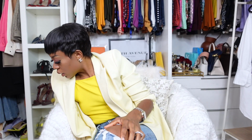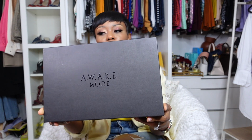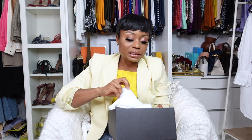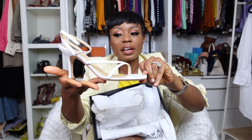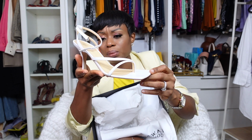So next on my list to unbox, I think my first Aware mode shoe was this red pair that I got sometime this year when I was going to Miami. After that, I've been loving a lot of their shoes, and I came across the sandals. Check it out. The heel is not as tall as I usually like my shoes. I usually like my shoes 4 inches and up, but this is pretty good. Seems like it's about 3, I believe.